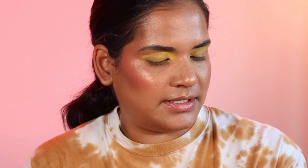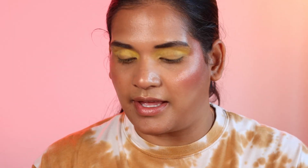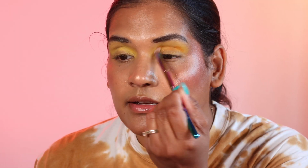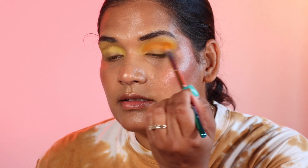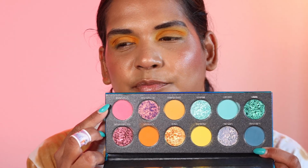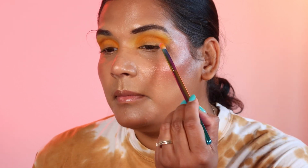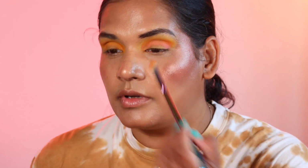Okay, so that yellow wasn't as vibrant as I wanted it to be, but that's pretty standard for me and my experience with yellows. Now I'm going to go into the shade Carnival, and I'm going to put that kind of in the lower half of the crease and really trying to press that in so that we can see some definition in the shades. Okay, now I think I'm going to take a little bit of this pink maybe just to see if I can mix that in to make it just a little bit more defined.